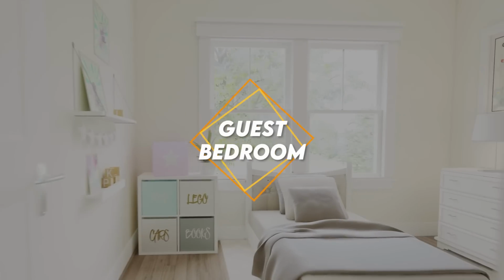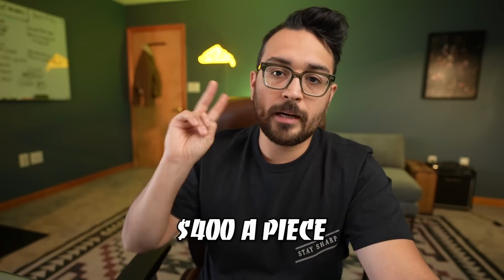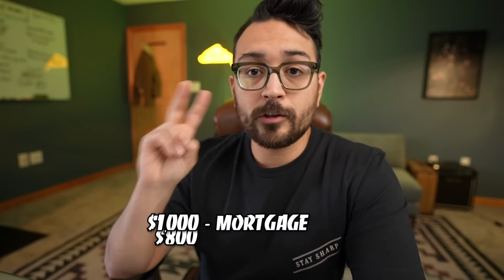It could be a guest bedroom, it could be both of your guest bedrooms, a den, a bonus space. I've even seen someone rent out a Tesla in their garage, but you rent out these spaces to help subsidize your mortgage. So to put this very simply, let's say that you own a 3-bedroom, 2-bath house and your mortgage is $1,000. And I'm just going off the first house that I ever owned, which was $159,000. Well, you would live in one room and you could rent out the other 2 rooms for, say, $400 a piece. 400 times 2 is $800. That would be $800 that you could apply to your mortgage, meaning you'd be out of pocket $200 to own your house.